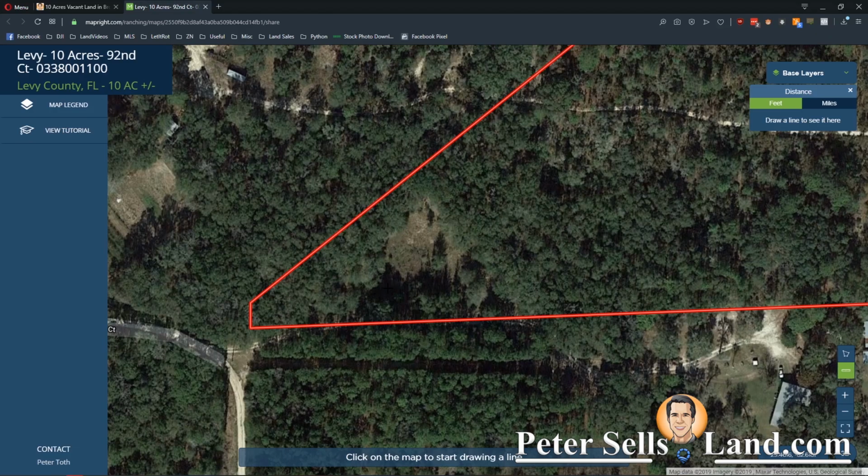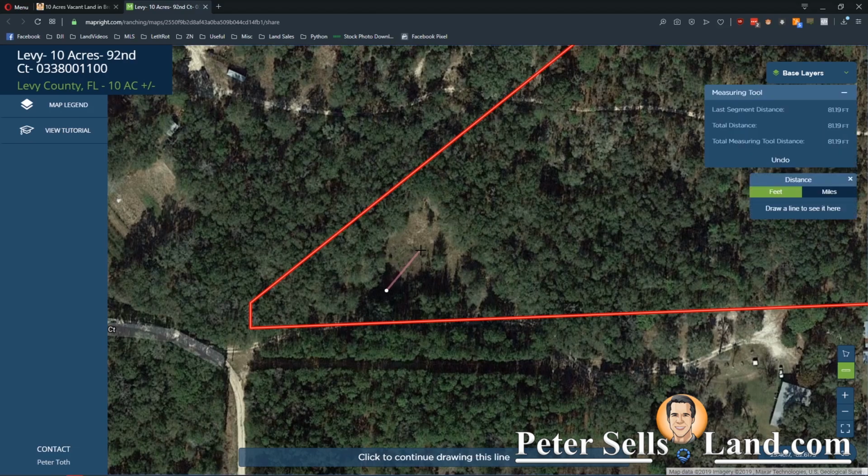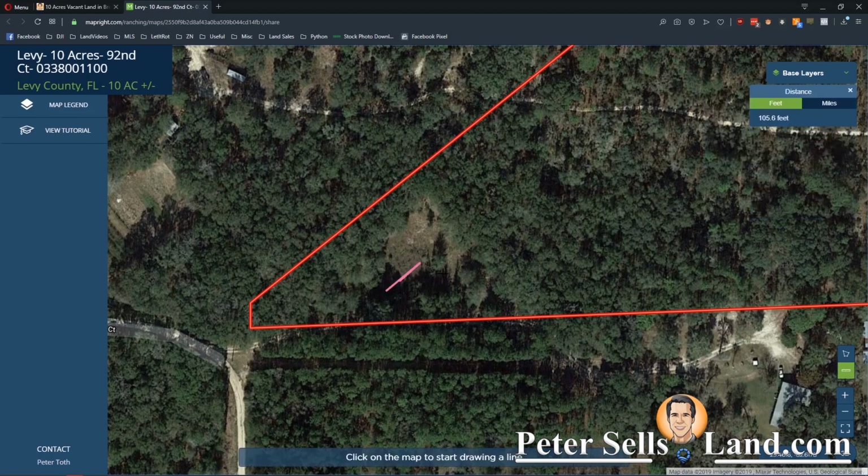So the clearing starts about right here, and then if we take our ruler and measure from this point over to probably the widest point right there, let's say that, because it's not too much of a tight angle, 144 feet. So unless you have a home that's going to be 144 feet wide, you've already got a huge clearing right there where you could park a home, double wide or whatever you need to put there.